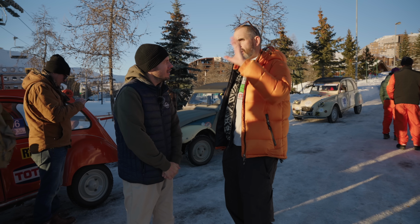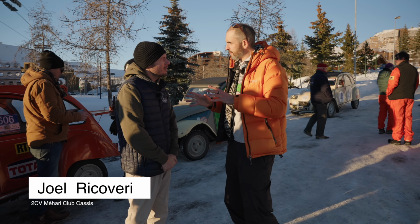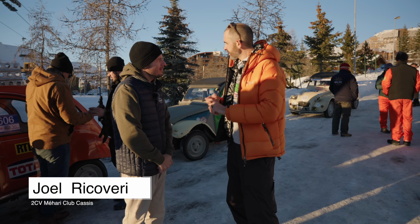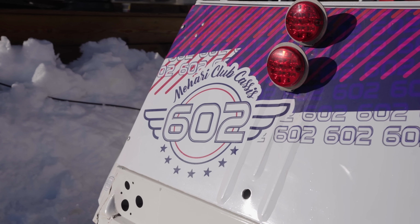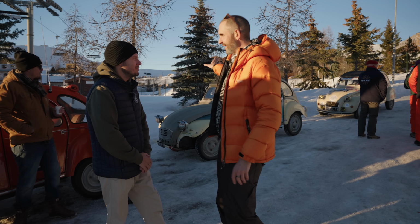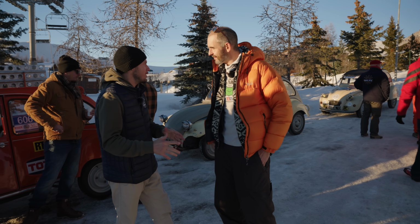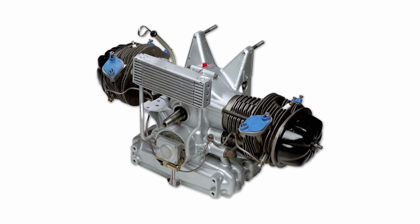So Joel, you're the guy who's organised this event. Yeah. I just want to get an idea of exactly what it's about. So I see lots of 602 stickers. Yeah, that's engine size. So most people have the biggest engine. Unless it's electric. Some of them are electric, but just a few. But in fact, yes, you're right. 602 is the original cylinder capacity of the 2CV and Mehari engine.